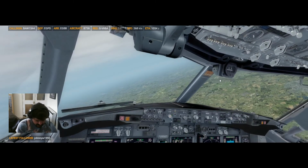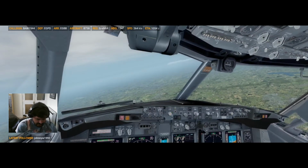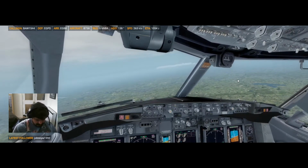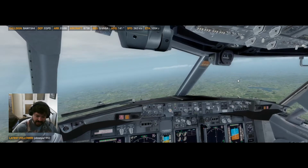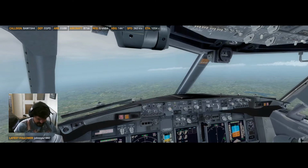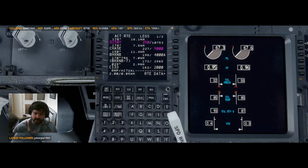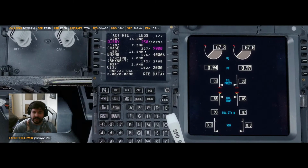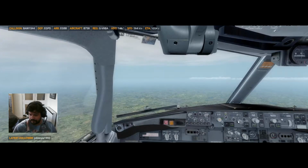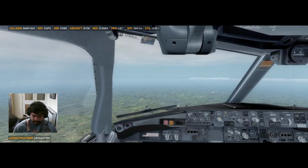Right, set airport elevation, we've done that. Set glide slope. You know what, I don't even know how to do that. Altimeter set. Set glide slope. Right, what's our speed now? Should be coming down to 227. We'll leave it at 211 then.